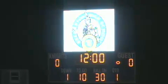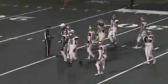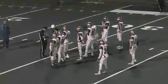So after that terrific catch, it's going to be 1st and 10 on the 3-yard line of the Knights as we're going to start the second quarter here. Flip sides of the field here to start the second quarter.